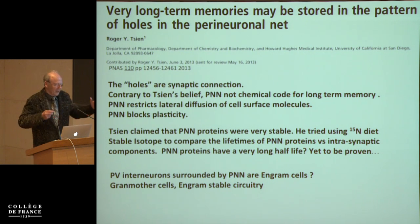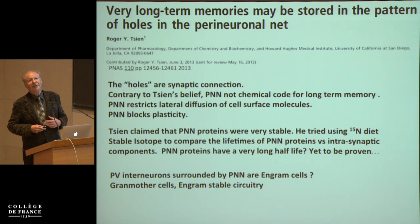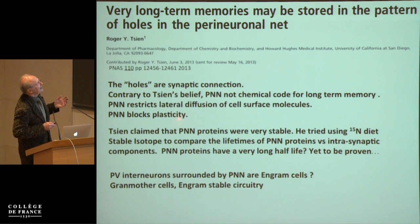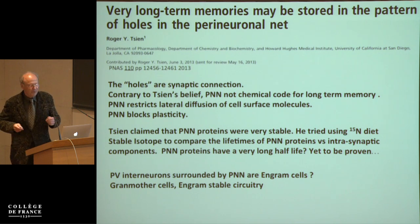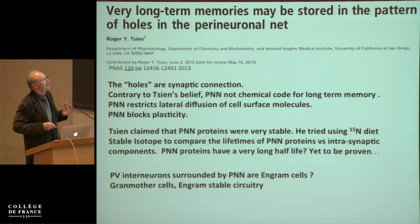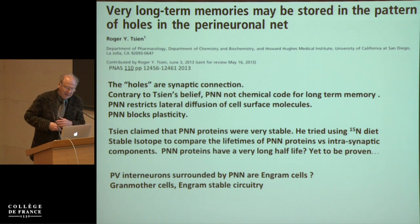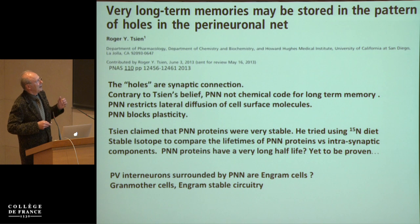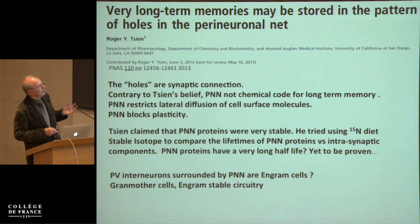Well, you know, of course, we have the genetic code, and he wished to come up with a new code, the code for memory. I think that he was wrong. I think that the PNN blocks plasticity, and we will all agree to that. Tsien claimed that PNN proteins were very stable. It's possible. He had two or three postdocs in his laboratory, using N15 stable isotope to compare the lifetimes of PNN proteins versus other proteins. And he had the impression that PNN proteins have a very long half-life.